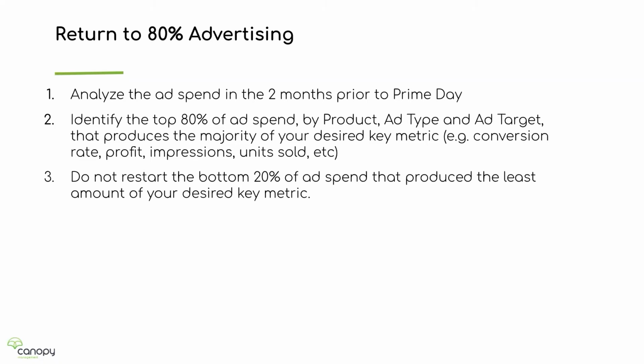What you're doing is you're identifying the top 80% of the ad spend, and you're essentially going to eliminate. You're doing some house cleaning here, right? Spring cleaning. You're basically saying, what is the bottom 20% of the ad spend I've had over the last 2 months that produced the least amount of whatever desired metric you want, profitability, units sold, whatever, and simply not restart it. This is an opportunity for you to clean up some of your ad spend so that you can use your ad spend more effectively somewhere else, ideally what we're going to show you next.